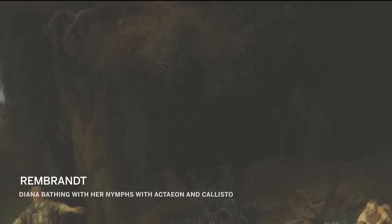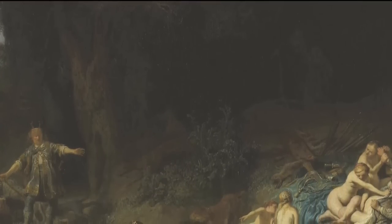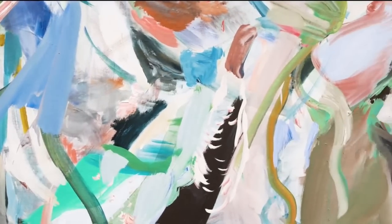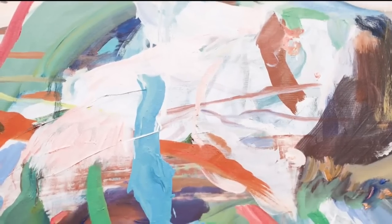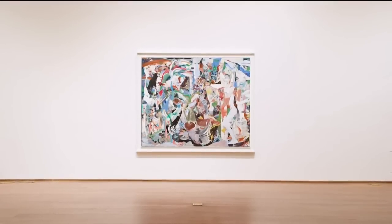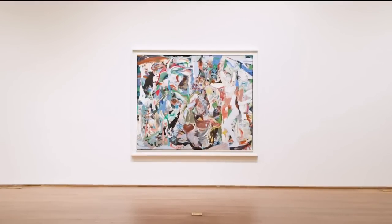Cecily Brown is looking to the old masters' depiction of the erotic and the female nude. She's looking at these male artists' depiction of the eroticized female body, but she's trying to subvert this male gaze. Cecily Brown, therefore, reimagines these themes of sexual tension, chaos, and the body in motion depicted by the old masters, and translates these themes for a contemporary audience via her abstraction.